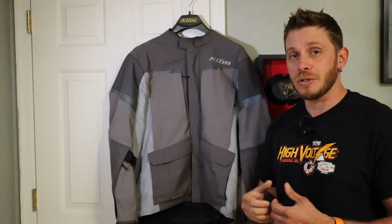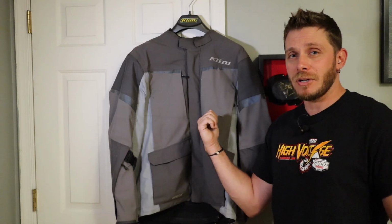If you bump up to the next level, you have the Latitude. That's only about $50 more. I just like the look of the Carlsbad. The Latitude does come with some additional features. If you go all the way up to the top end, the Badlands, you're looking at about $1,700 for the setup. So for $1,100 retail, I was good with this.